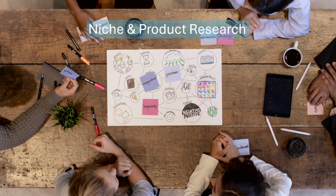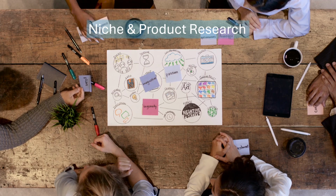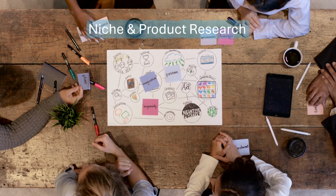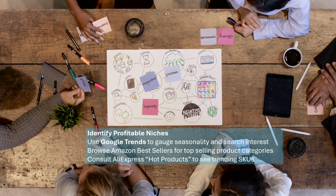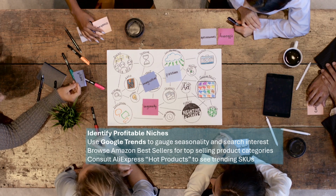Next up is one of the most important steps: choosing what to sell. You want to focus on a niche that has real demand, but isn't so saturated that you'll drown in competition. The fastest way to get started is by using Google Trends. Type in a few of your niche ideas and watch how interest has risen or fallen over the past year. That gives you a sense of seasonality and overall demand trajectories.